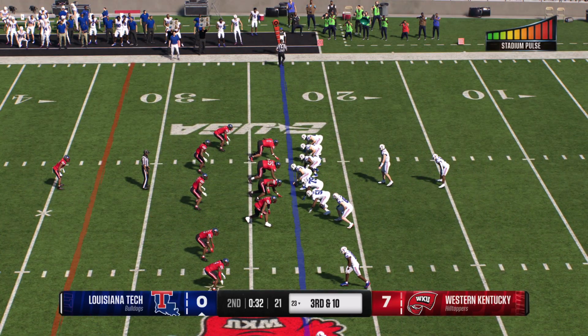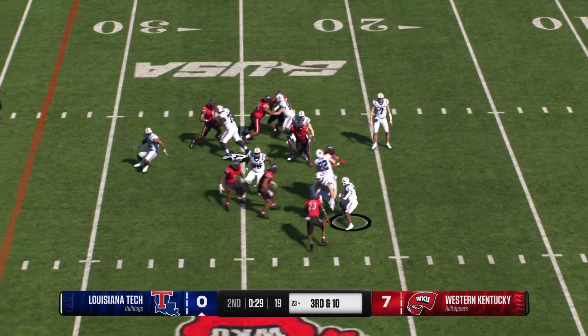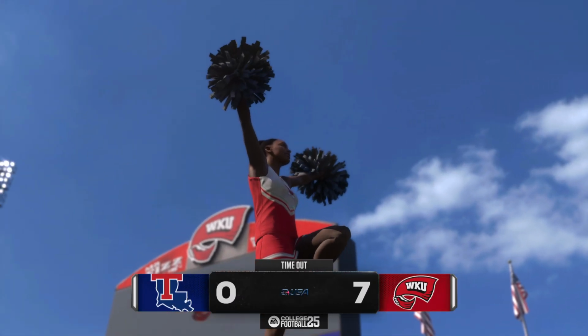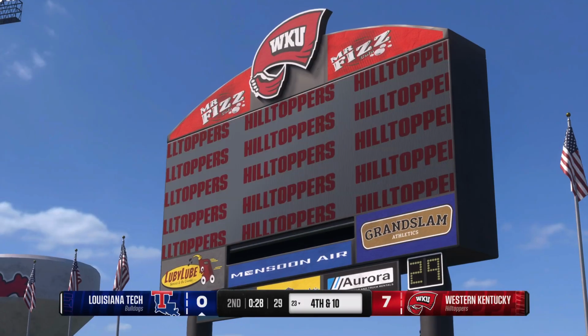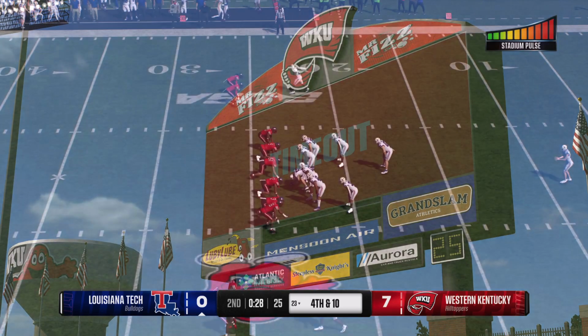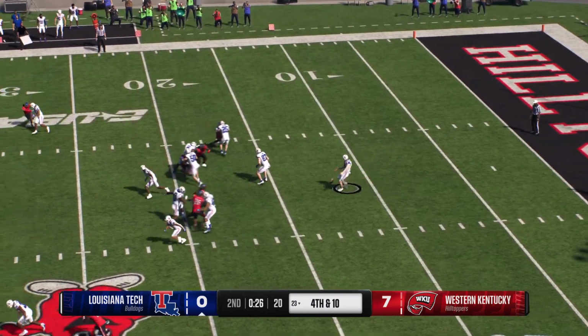Punt on the opening drive, and now a 3rd and 10 coming up. They'll leave it with him. And he's a real nowhere man, tackled in this no-gain land. The defense going to stop the clock with a timeout. They want to make sure they have everybody on the same page. Louisiana Tech will have to punt. This will be the 2nd time they've had to kick it away.